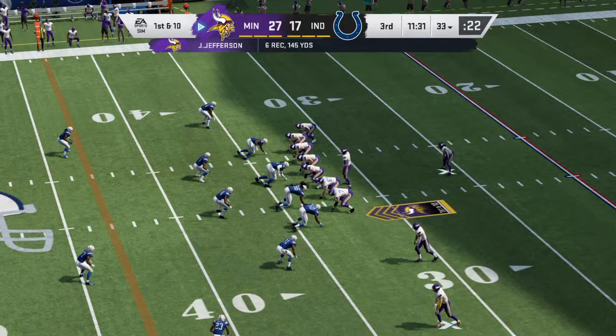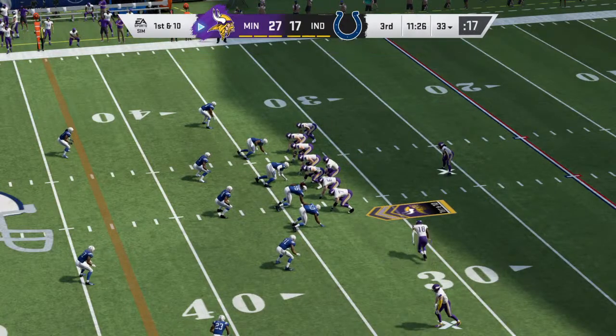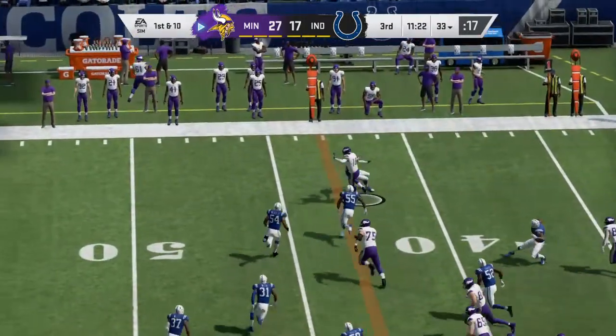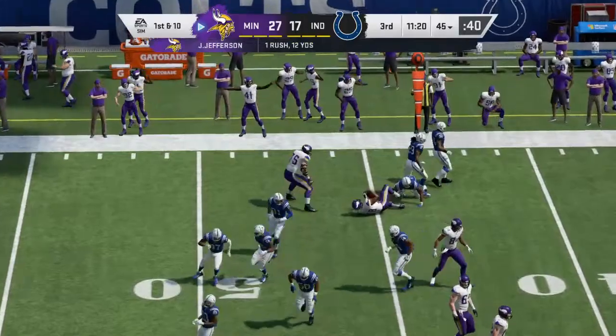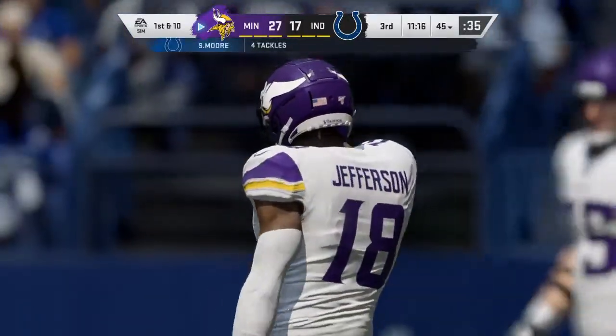Check, watch 54, watch 54. Oh, yeah, I'm coming. Where's your hot? And they'll try the jet sweep here. And he'll be tackled right on the chalk of the 45. 12 yards there, first down Vikings.